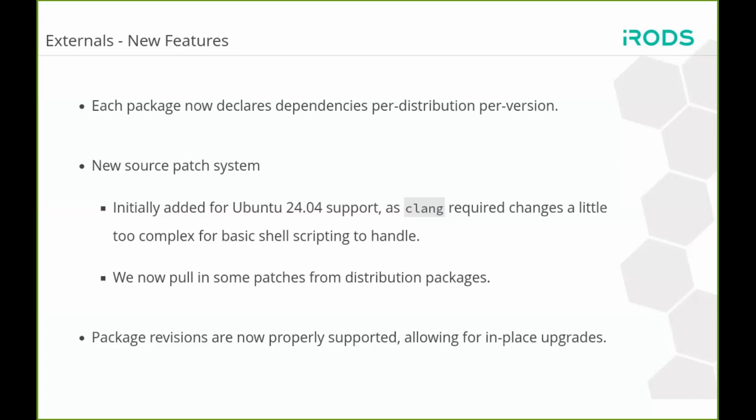This presented the opportunity to pull in patches that distributions applied to their own packages, making things more compatible, fixing bugs, that sort of thing. We've implemented proper support for package revisions as well. So no longer will a simple change to an externals package result in a whole new package. The existing package can be updated in place.